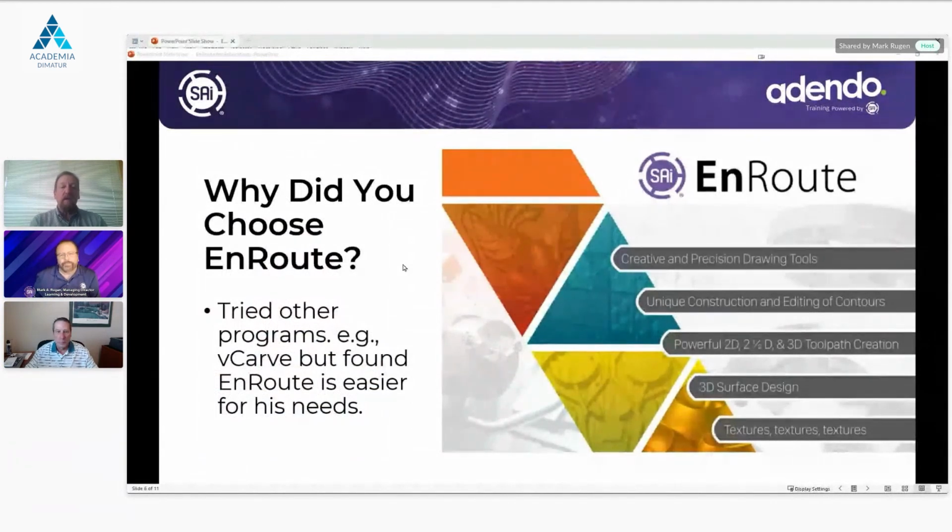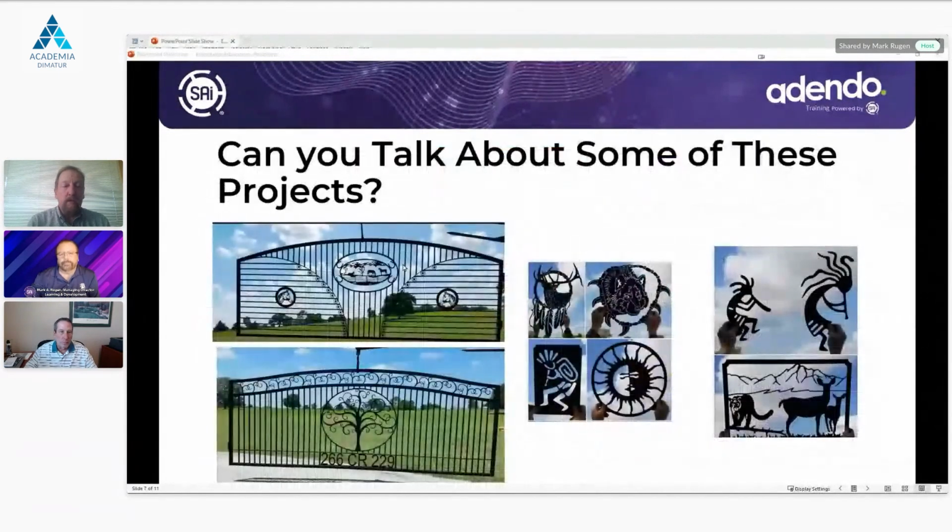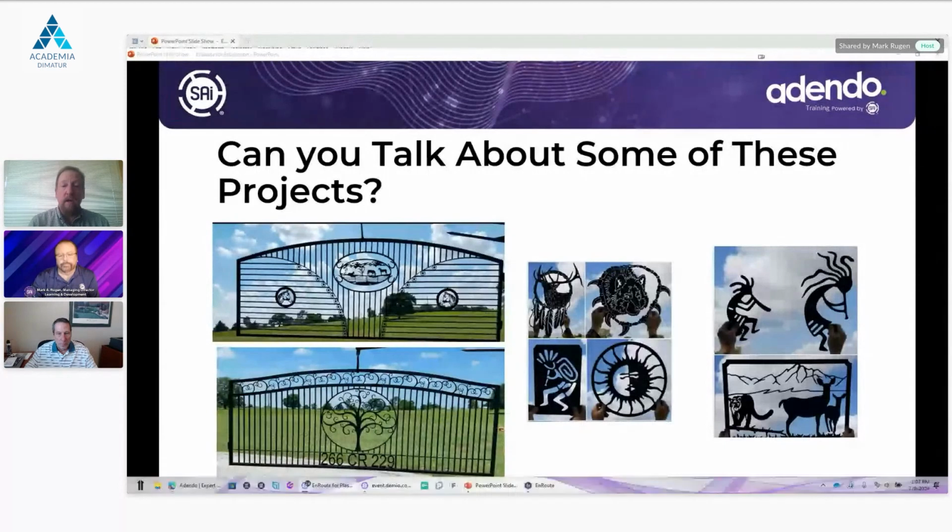Yeah, when I'm teaching new folks all about EnRoute, one of the things that we look at a whole bunch is vectorizing, and that's taking a good clean silhouette off the web. Sometimes I'll take a picture and create my own silhouettes, but in EnRoute you can vectorize that image into a file that can be edited and then later create a cut path to send to your machine.